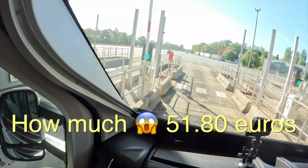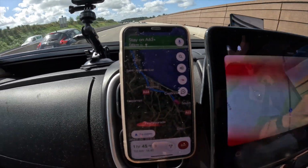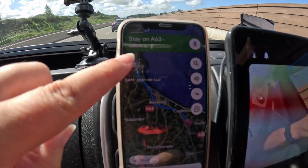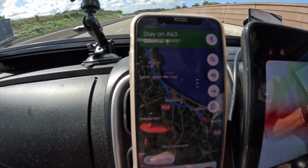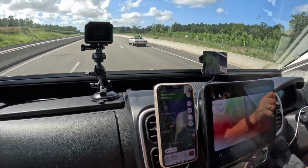There we go. I don't know if you can see where we are, we're just here. The border is here, at Irun, I believe it's called. So I reckon we've got about another hour on this drive to get to the border, and then probably another hour at the other side to get to where we're heading. We'll show you the area when we get there. We'll go around and do a little tour around the area.